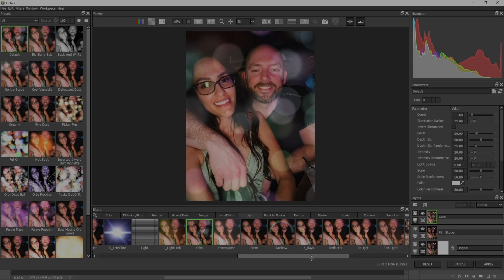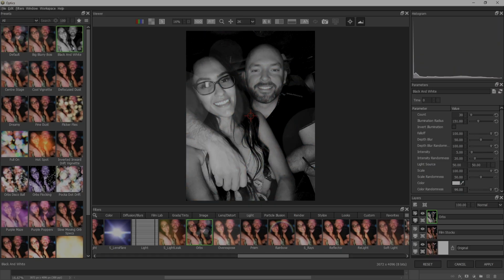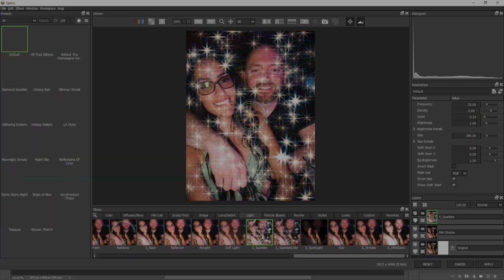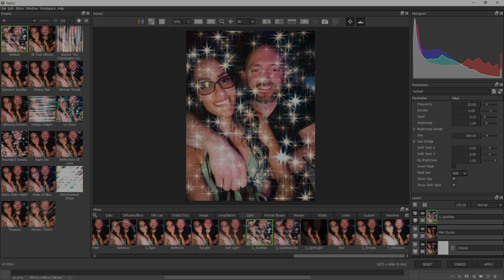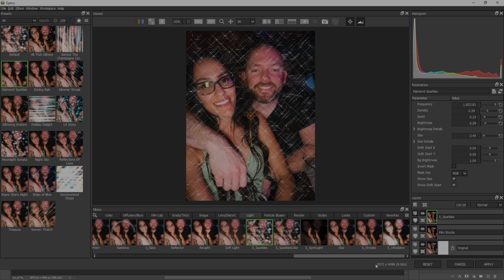Orbs or whatever you wish to do. But you got a cool vignette. You got all kinds of special effects here that you can use. Boris FX Optics is the best there is. Let's throw some sparkles in there if you want. It's all about special effects or creating something that you want. Amazing stuff. Boris Optics, the best for special effects for a Photoshop plugin.